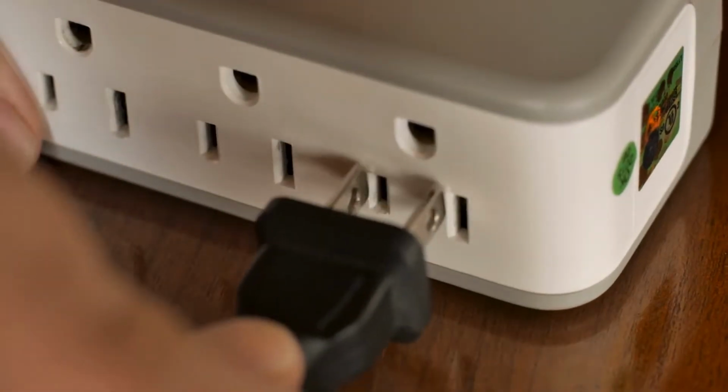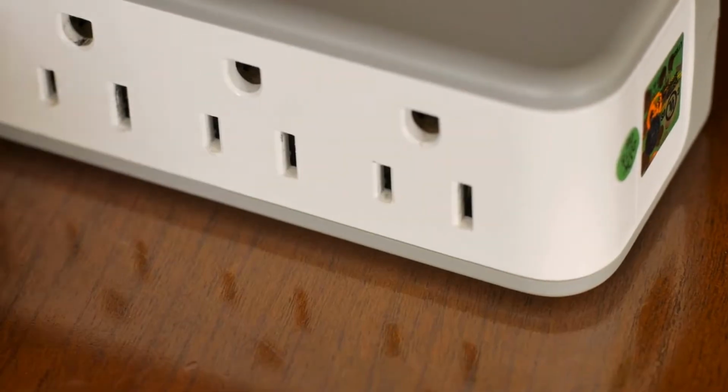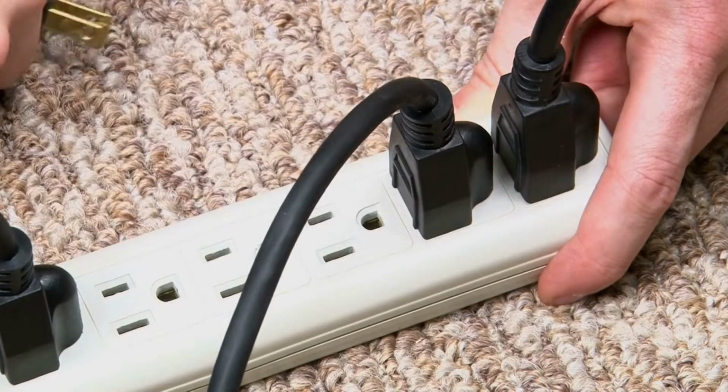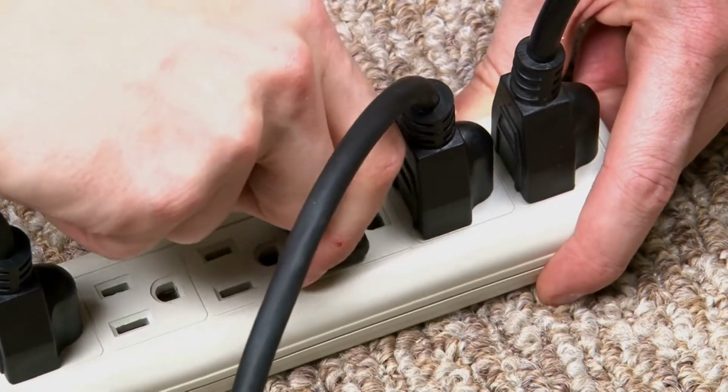Use quality surge protectors. A power inverter is susceptible to power surges, so it's essential to use high-quality surge protectors. Avoid overloading. Do not overload the power inverter with electrical devices that exceed its maximum capacity. Overloading can damage the inverter or cause it to fail.